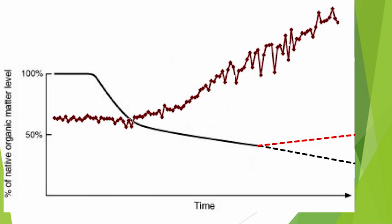About in here is where we started no-till. Because of our marginal soils and tillage, my system crashed way early. But since that time, we're going to be doing our 20th year of no-till this year, and at this point right here where I made this decision we needed to change, I was at a critical point.